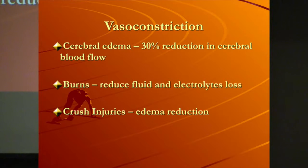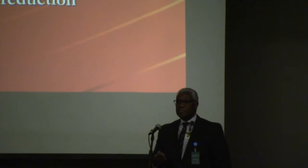So vasoconstriction is a byproduct of being inside the hyperbaric chamber. With cerebral edema, there's a 30% reduction in cerebral blood flow. Why would we do something like this? We know any type of swelling is a barrier to healing, correct? Any type of swelling is a barrier to healing. Inside the hyperbaric chamber, you get vasoconstriction just from being in there with 100% oxygen.